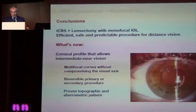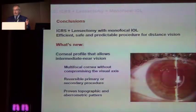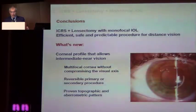In conclusion, the combined surgery of segment and lensectomy with a monofocal IOL surprisingly allows near and intermediate vision. You obtain a multifocal cornea without compromising the visual axis, and the procedure might be reversible. The topographic and aberrometric pattern will be the target for new studies.